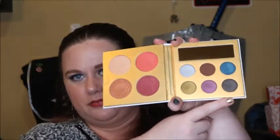And we have 6 eyeshadows, and I wish they swapped out this black with another matte, honestly. Now, it could have been a matte black. That'd have been something, but I know that this is more of a complimentary palette, but if this is supposed to be like my everything palette to travel with, this is not it.